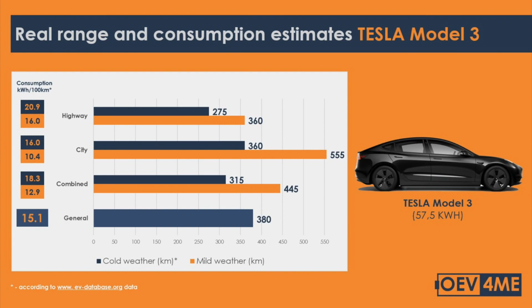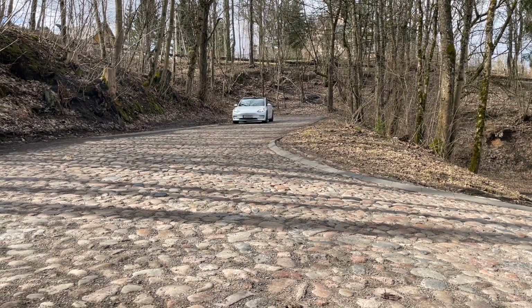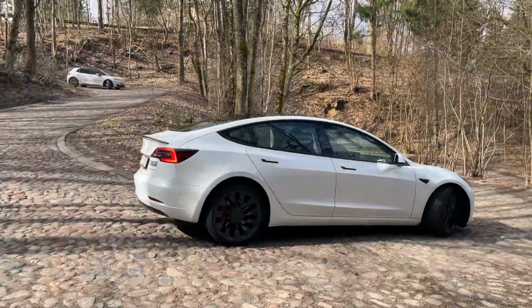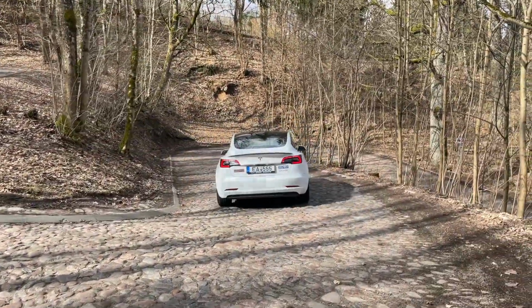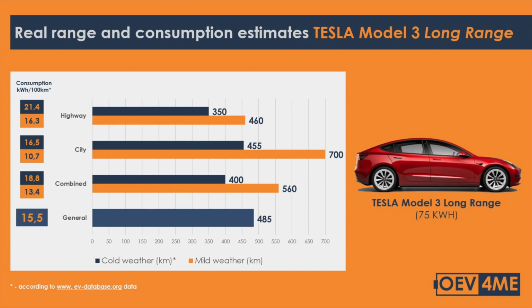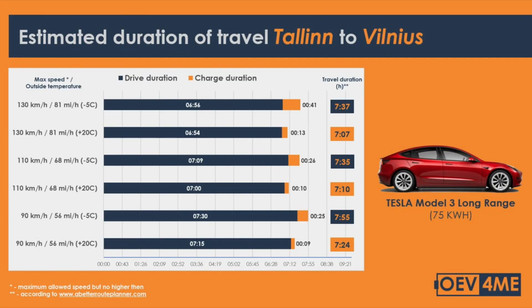Model 3 with a smaller battery covers the distances that other manufacturers' models achieve with at least 10 or even 20% larger batteries, so your longer trips would last less than those with other EV models. Model 3 Long Range shows even more impressive results, and this is mainly due to its market-leading efficiency figures.